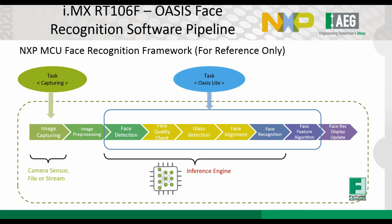And then it will do the facial recognition. It also has added features, which we'll discuss in a few slides here, of being able to do face feature recognition. And this can be used for a number of different applications, which we'll touch on shortly. And then also it's able to do the face recognition display and update to an LCD if you had an LCD locally.